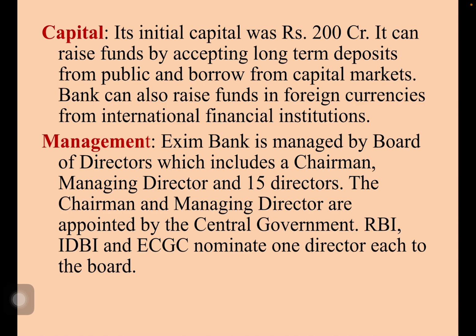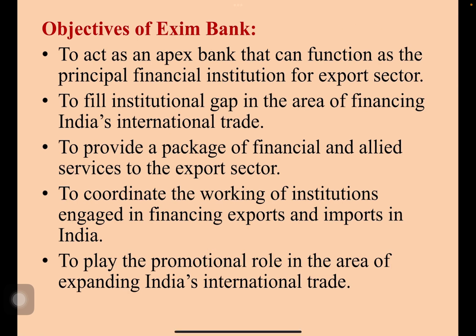Exim Bank is managed by board of directors and headed by the chairman and 15 directors. The chairman and managing director are appointed by central government, and RBI, IDBI, ECGC nominate one director each.